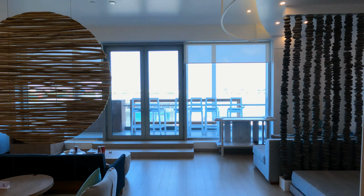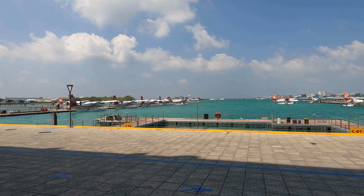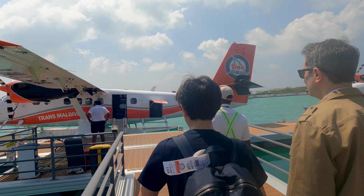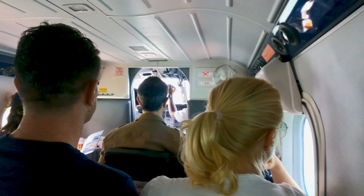Our names were called for the next flight within 5 minutes, so we grabbed a few snacks and made our way to the waiting room. The seaplane is the only way to reach the resort, costing around $500 return per person. This was our first seaplane ride, so we were super excited to enjoy the views from above.